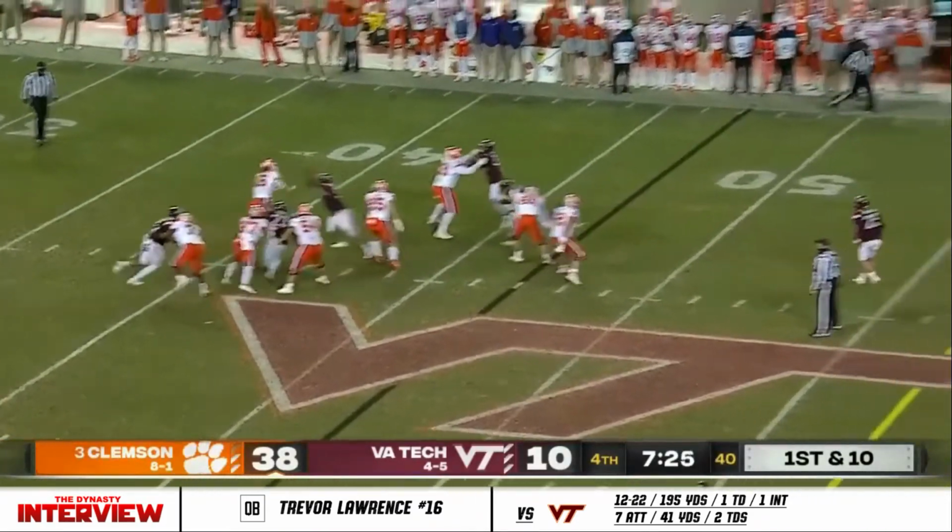Yeah, of course. Lawrence still slinging it on play action down the sideline, jump ball.